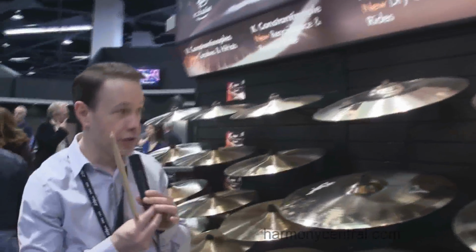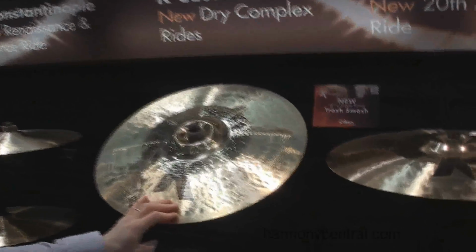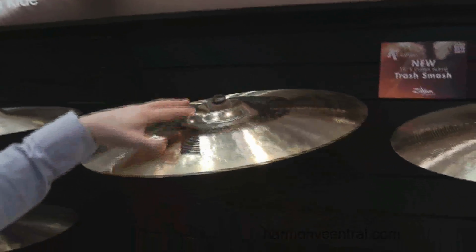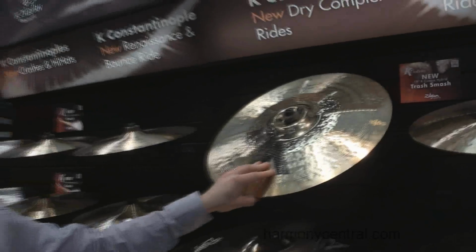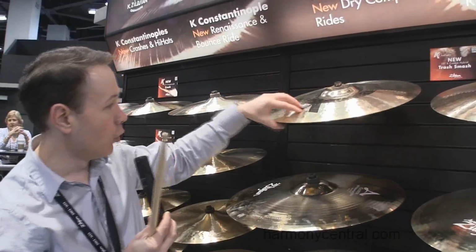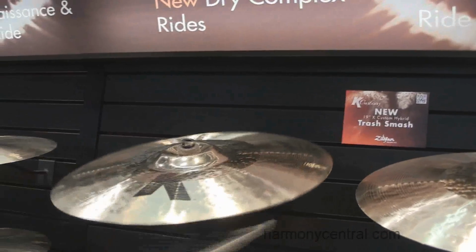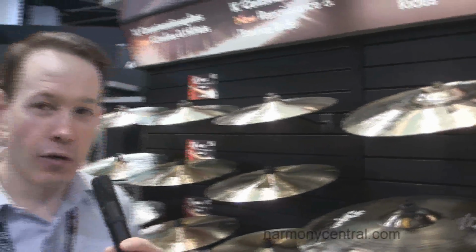In our K Custom series, we have a 19-inch K Custom Hybrid Trash Smash, and this was developed with our Japanese endorser, Akira Jimbo. This is a medium thin cymbal, much like the Hybrid Crash, where the middle portion is unlathed and the outer portion is lathed. We've changed the bell to this bell, which we're calling the Volcano Cup, and we first used this in our Z3 Ultra Hammer Chinas that were introduced last year. One of the great design features of this cymbal is we have these radiated hammer rows that come out, and they actually raise the curvature of the metal in those areas. So we have 4 long rows and 4 short rows, and this helps with the white noise trash sound. So it's a great alternative to a China, but doesn't have that real harshy trashiness.